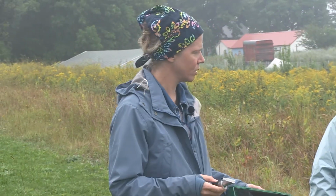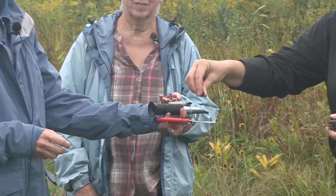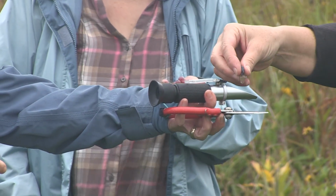But what you would do with this, here, can I hand you that? Yeah. Here, I'll squeeze it right onto it. It's a pretty simple little tool. You put some juice on. Whoops. There.